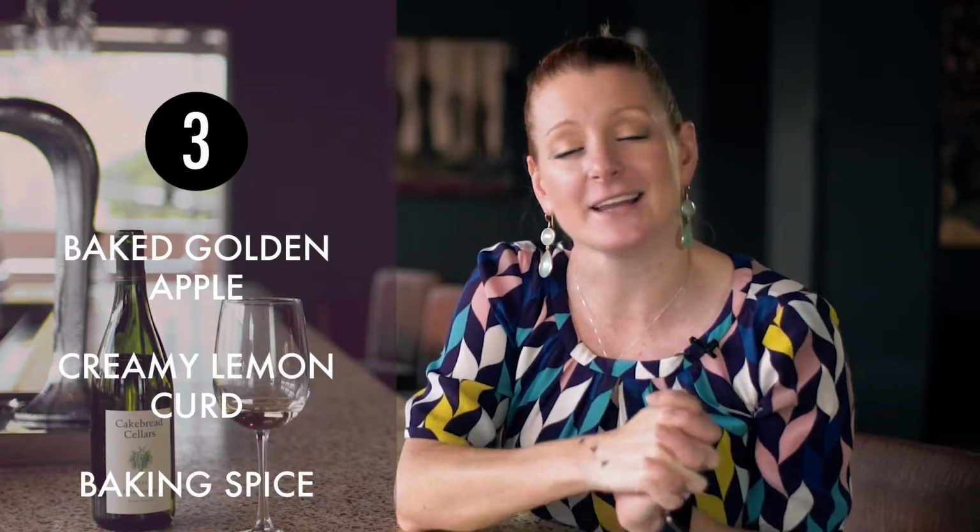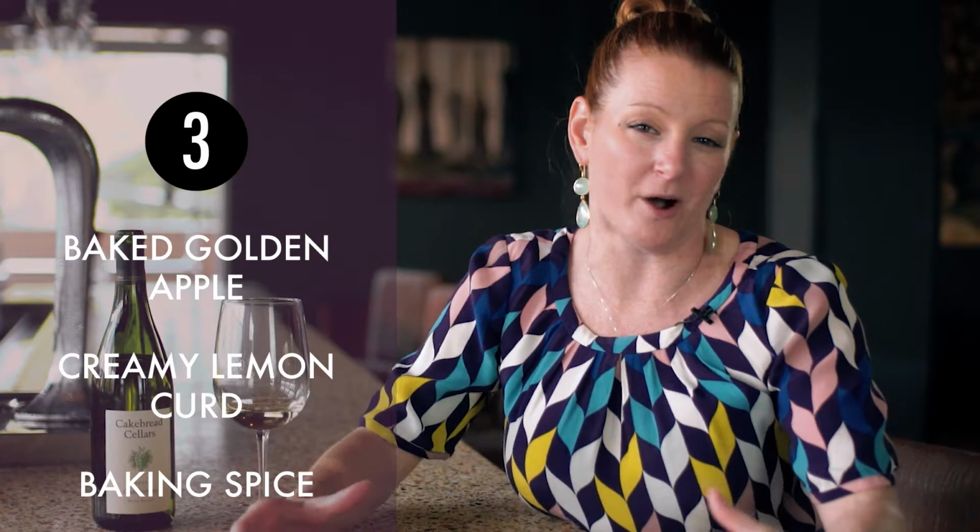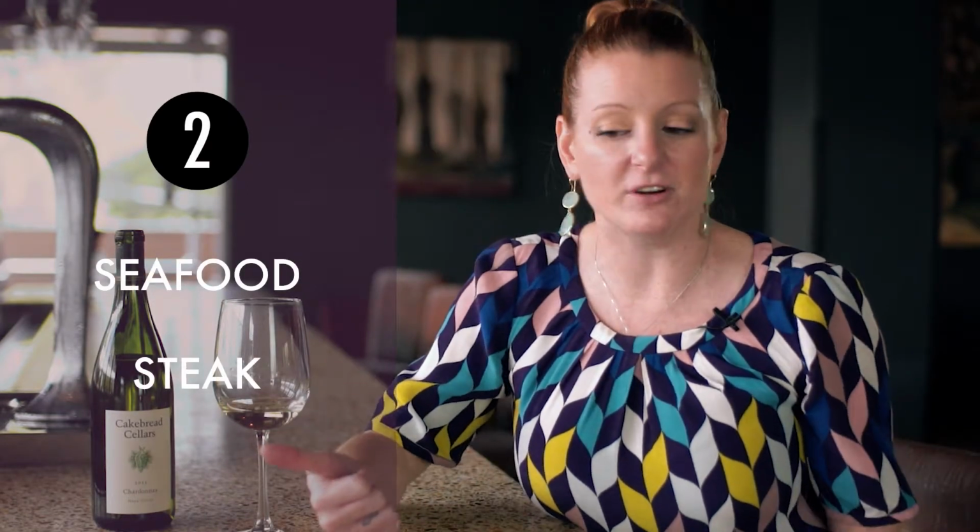Alrighty, 3, 2, 1. We have baked golden apple. We have creamy lemon curd, Meyer lemon curd. And I think we have to say that there's baking spice here. All three of those really capture our wine. Pairs really well with, you're gonna make it go with seafood. I think this will pick up really nicely with anything with a cream sauce as well. But you'll also be able to make this go with a steak. So if you wanna make this play with filet or a steak salad, it will play nicely because of the medium plus alcohol and acid. It'll really cut your dish.